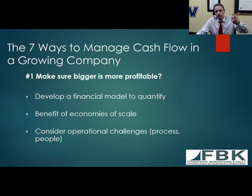So when you either have problems with the loan or the loan has to be renewed, you have some kind of benchmark that you're comparing it to.